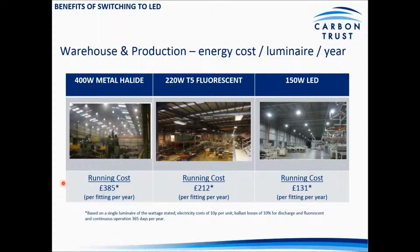So that's significant in itself, but whenever we look at the alternatives, if you were to go with fluorescent solutions using T5 fluorescence with 220 watt lamps in total, the running cost will be around £212. And a lot of businesses may well have upgraded to that type of solution maybe 5 or 10 years ago. It was very prevalent at that stage and provided good savings in comparison to the likes of the metal halide. The advantage, though, of moving towards LED is again a lower running cost.